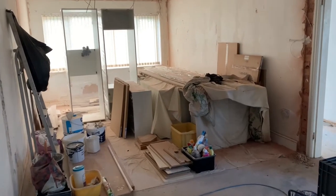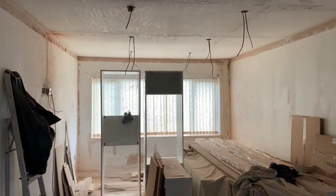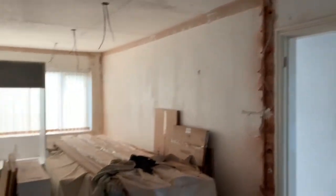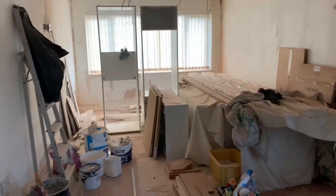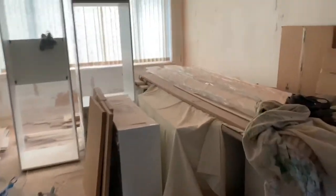The lounge isn't looking much different at all, really. Got the lights down there now, just need the plasterer to come through and do the ceiling for me and do this join where that archway was, if you remember at the start of the video. I have got my kitchen delivered, which is what you see there in the lounge. Let me just swing around and show you the dining room.